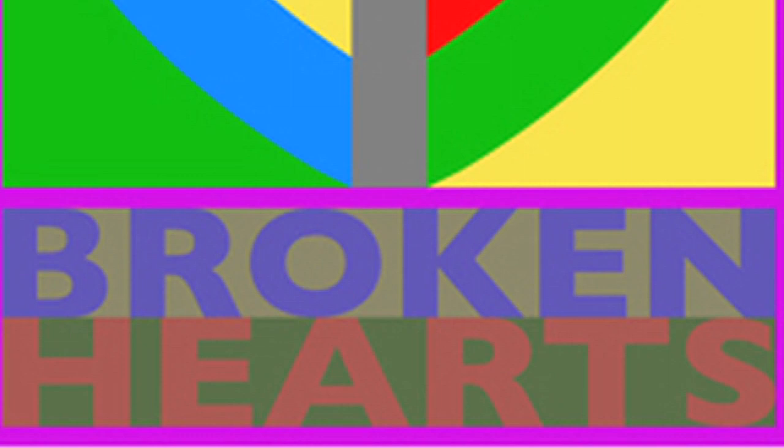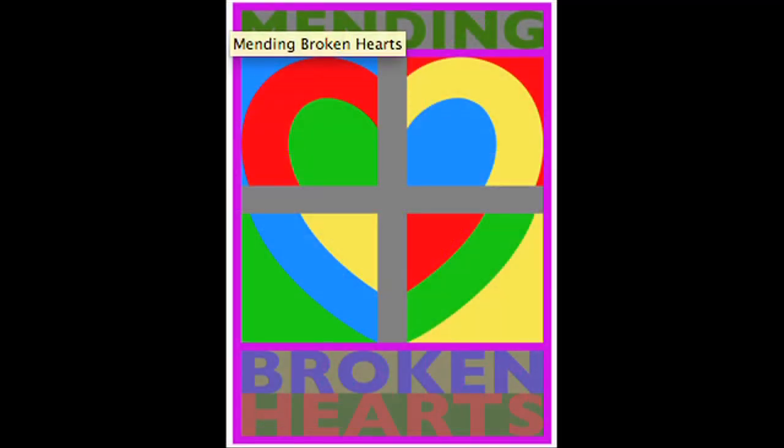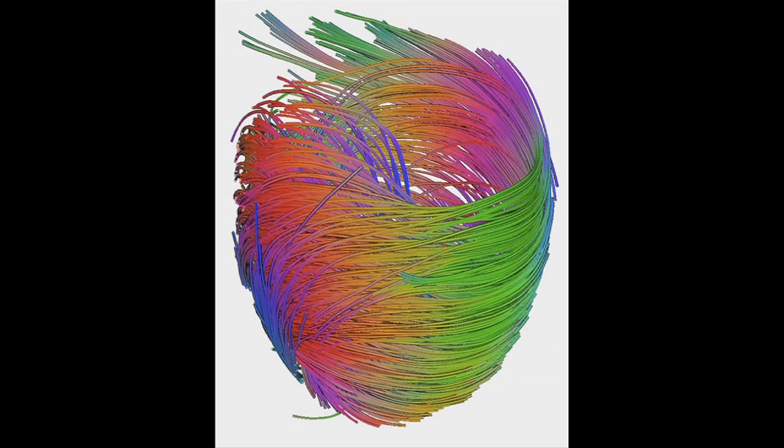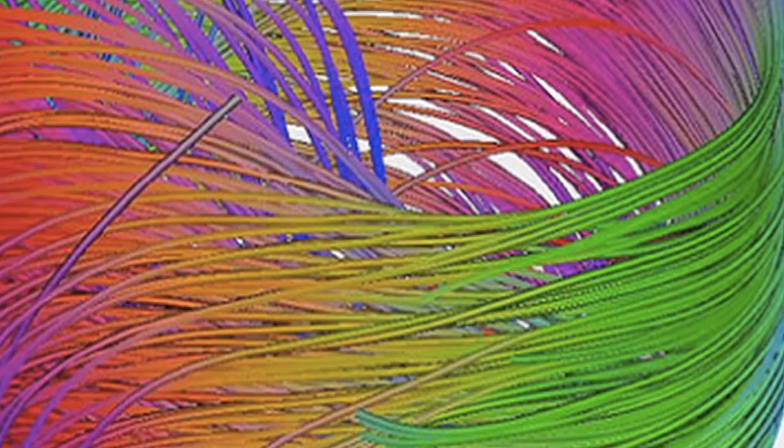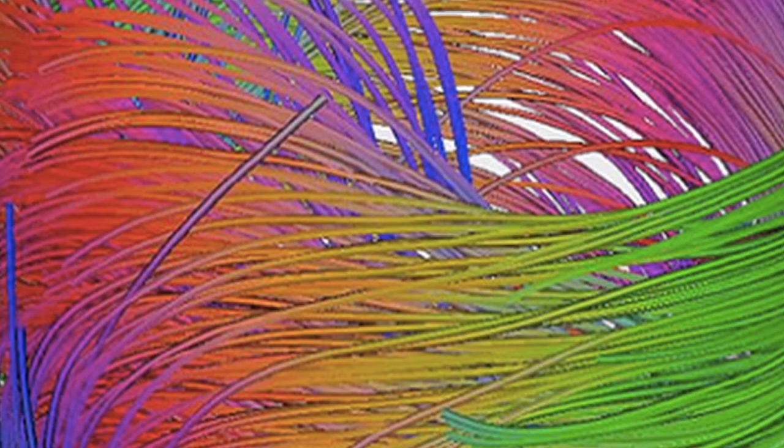I was very inspired not only by Sir Peter Blake's work for the Mending Broken Hearts campaign, but also by a piece by Dr. Patrick Hale, which is part of a photographic competition open to British Heart Foundation scientists. And it really is a really beautiful piece of work which just shows the muscles that surround the heart in a very evocative, beautiful, stunning way.